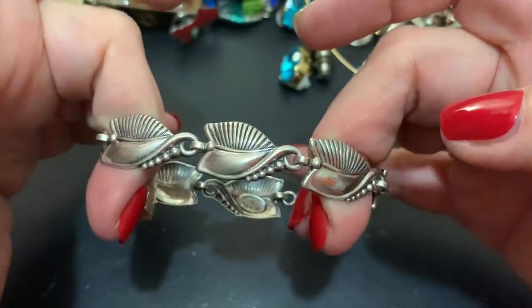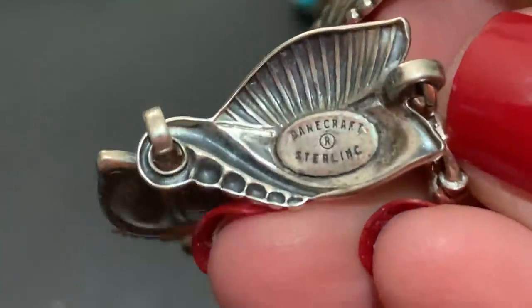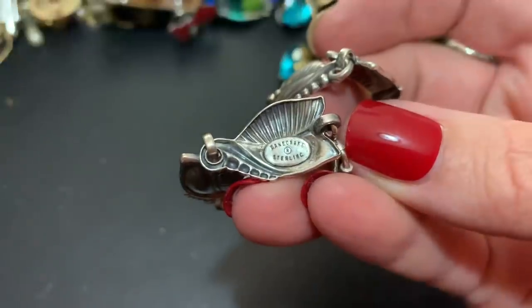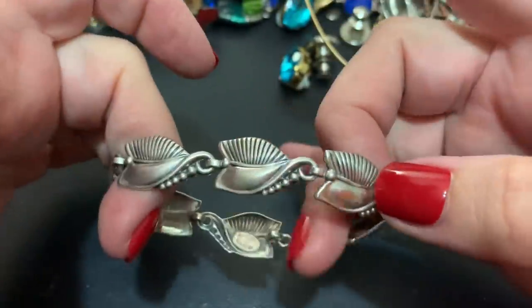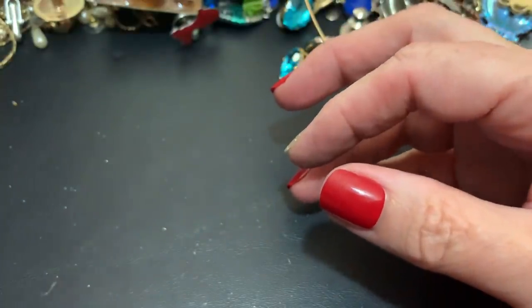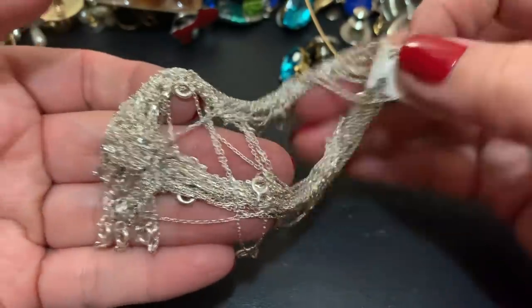Got this. This, I believe, might be Dancraft. What was it? Dancraft, right. Sterling. And it's got an interesting flower or leaf design. I like it a lot. Then I picked up a whole bunch of 18 inch silver chains because I need them.